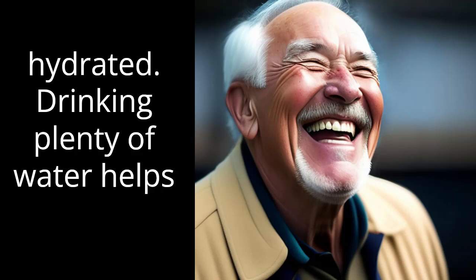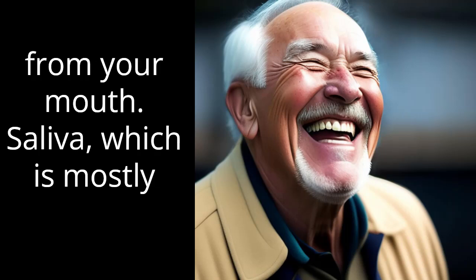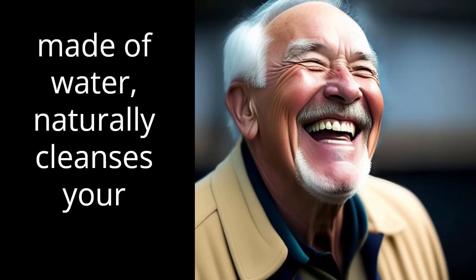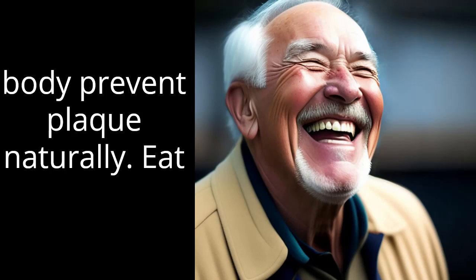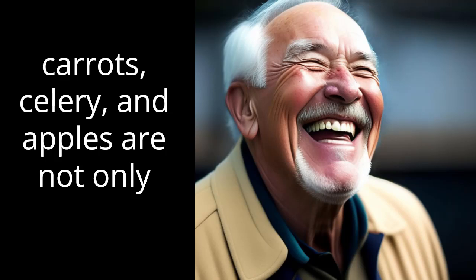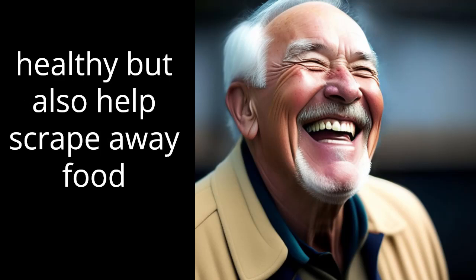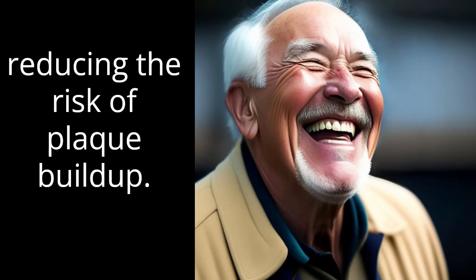Stay hydrated. Drinking plenty of water helps wash away food particles and bacteria from your mouth. Saliva, which is mostly made of water, naturally cleanses your mouth, so staying hydrated helps your body prevent plaque naturally. Eat crunchy, natural foods. Foods like carrots, celery, and apples are not only healthy but also help scrape away food particles and bacteria from teeth, reducing the risk of plaque buildup.